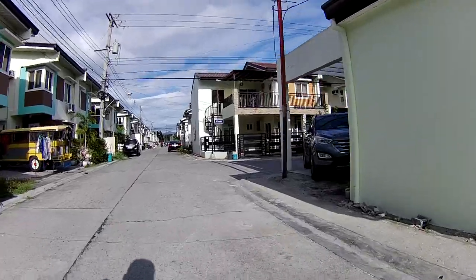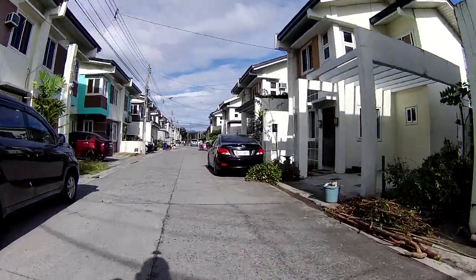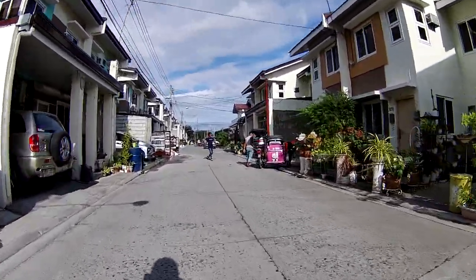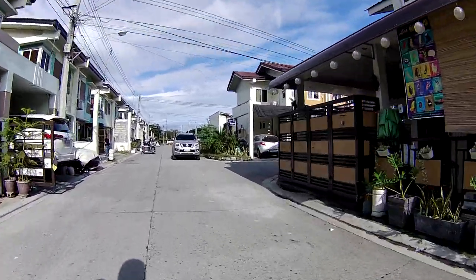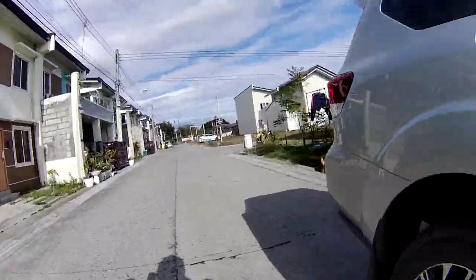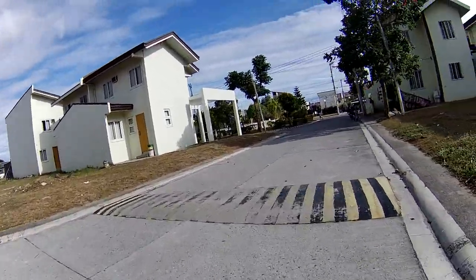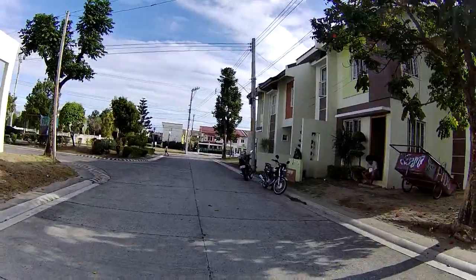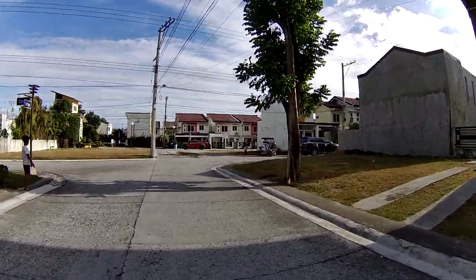Welcome to the channel. Today we're taking a ride from our place here in Mansfield. This is what the houses look like in Mansfield subdivision, right off of Friendship Highway in Angeles City, Barangay Santa Domingo. So I just wanted to give you guys a little look at what it looks like today. We're heading to the main gate right there to the left, and we're gonna explore and try to find where the American Legion moved to.